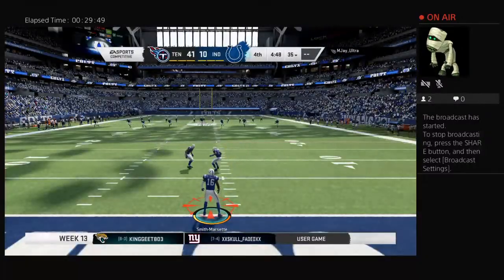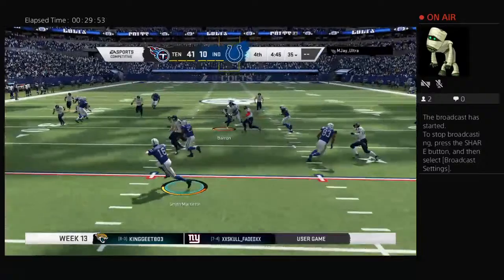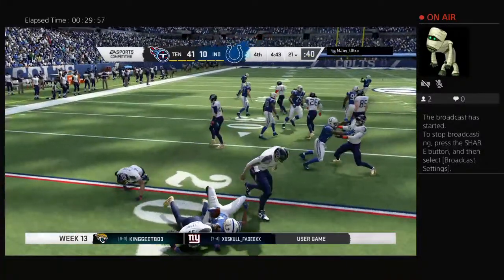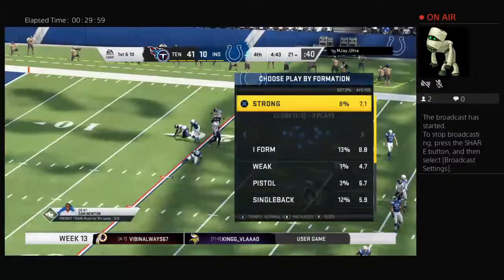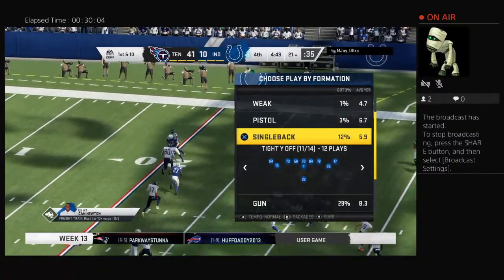And now the kick is away. This will be taken in at the 1. And he'll take it a yard or so past the 20, call it the 21-yard line. At their own 21-yard line.